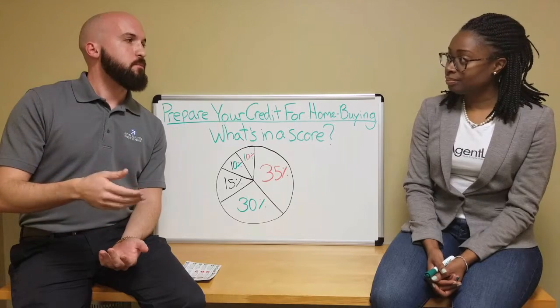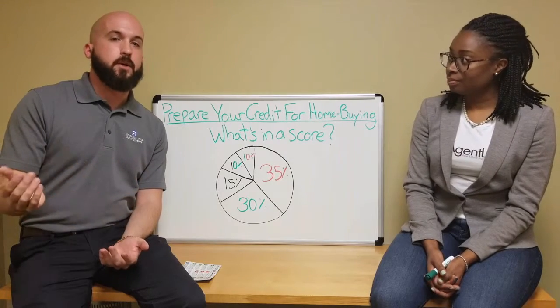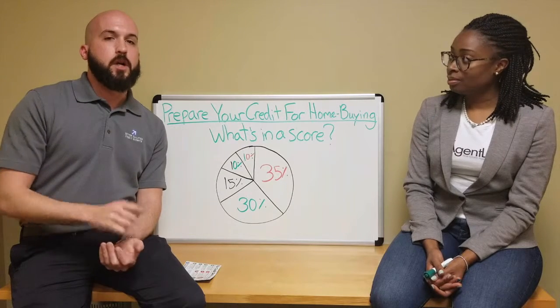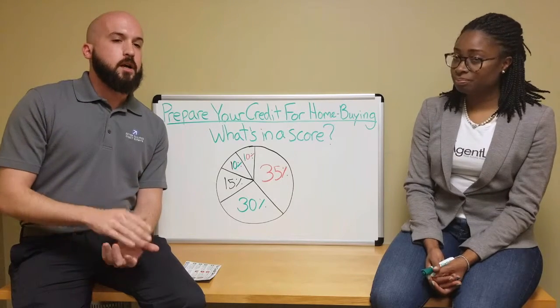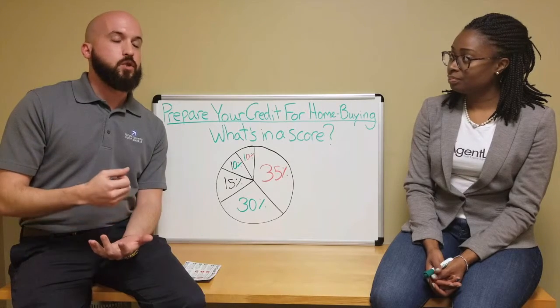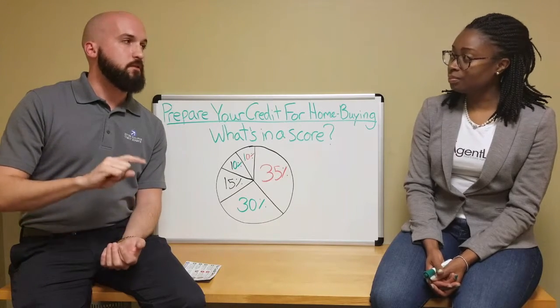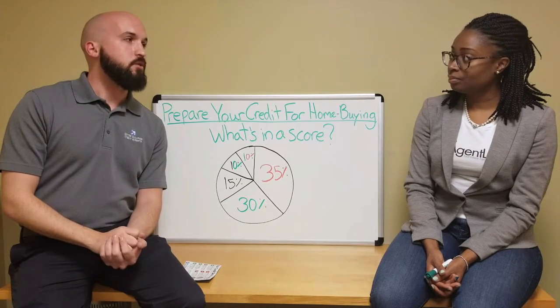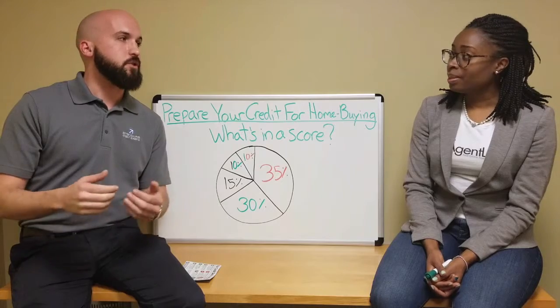Go make a purchase every month, gas, small groceries, get the bill, pay the balance down, do the same thing the next month. You could also consider becoming an authorized user on a friend's or family member's account, somebody close that you trust who is financially responsible, because if they have a late payment or rack up the balance, it'll be negatively reflected on your credit report. Gotcha. So be careful who you choose to align yourself with.